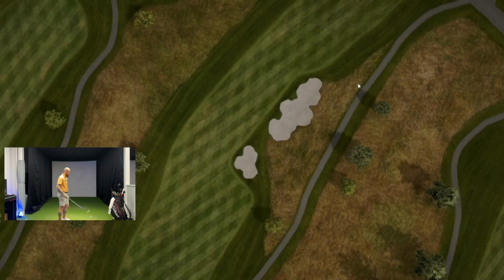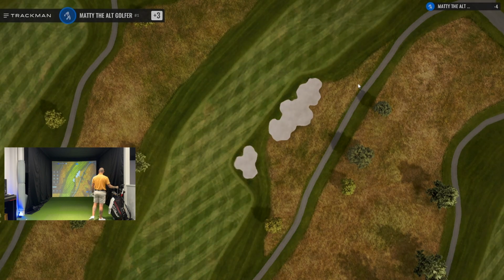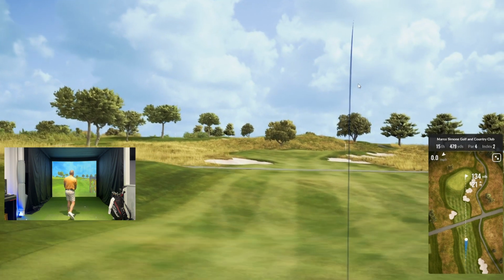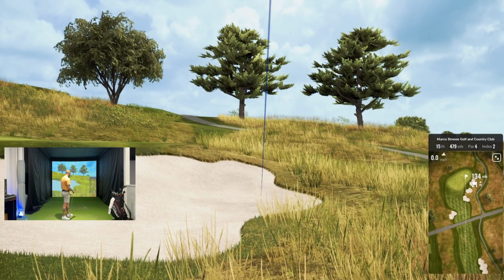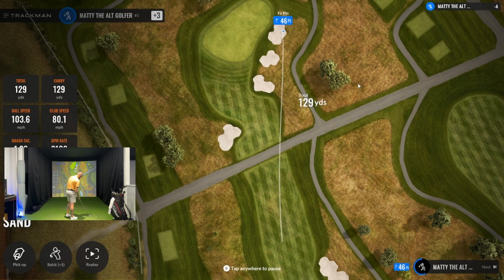Right, pressure's on now. I've got to stick this one close. Come on. It's uphill as well. Nice, smooth. 99. Oh, that was a really bad swing. Going from bad to worse again.